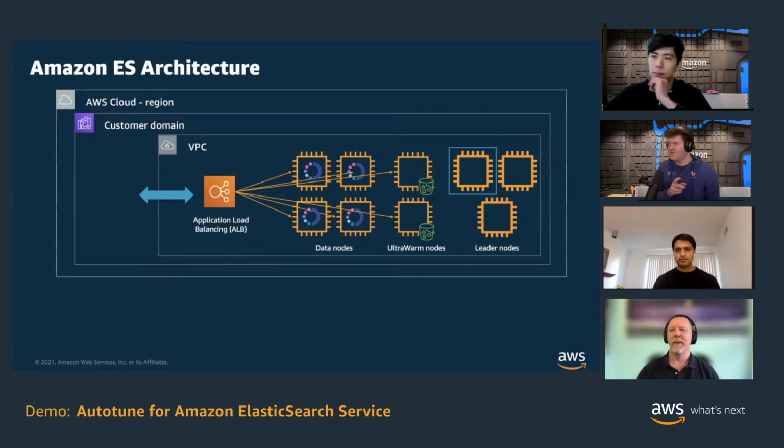Yeah, and that was a great overview. I know we don't need to really dive too much deeper there, but I do have one question from Twitch chat here that's relevant on this slide before we move on. And that's from Hydro KK. They're wondering, what is an ultra warm node? And I know this is something that was new as of re:Invent 2019, if I remember correctly. But John, I know you're the expert there. Yeah, 2019, I think.